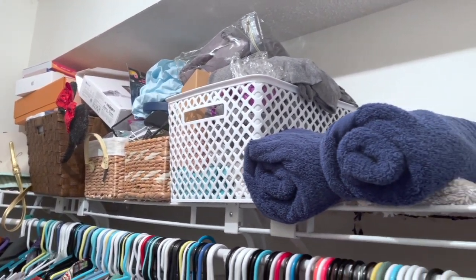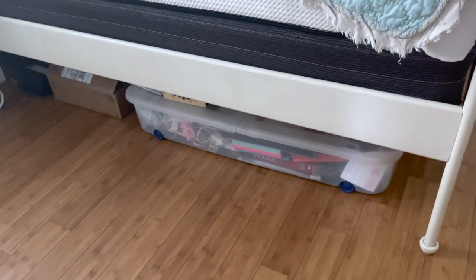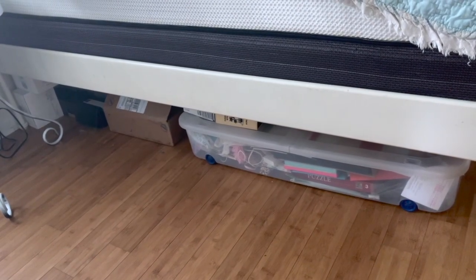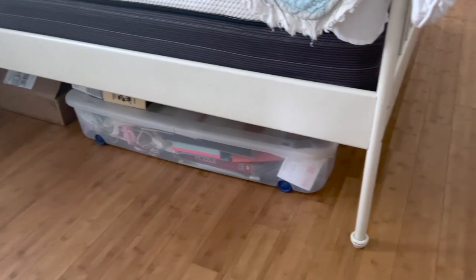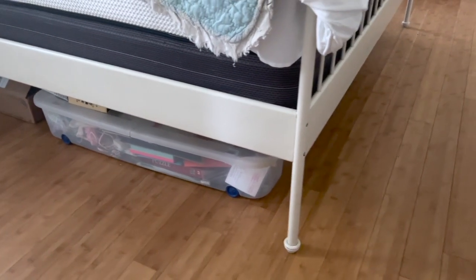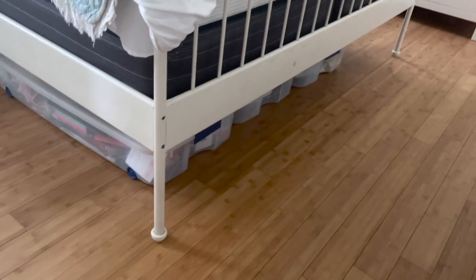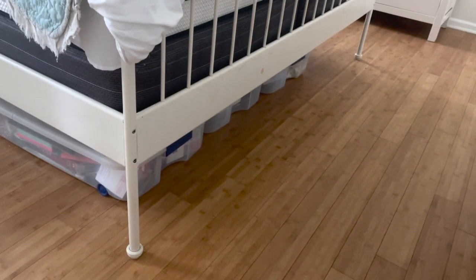So there's just a lot going on, and I think if I can go through my dresser, go through my closet, and then one more area that I really want to focus on is under my bed. I have these plastic storage bins, which are amazing, but this bed is from IKEA, and while it's awesome that you can store so much under it, I think it can look kind of ugly, the fact that you can see under it. I wish I could have like a skirt or something that would just cover a little bit of the storage, but I don't want to lose the storage.